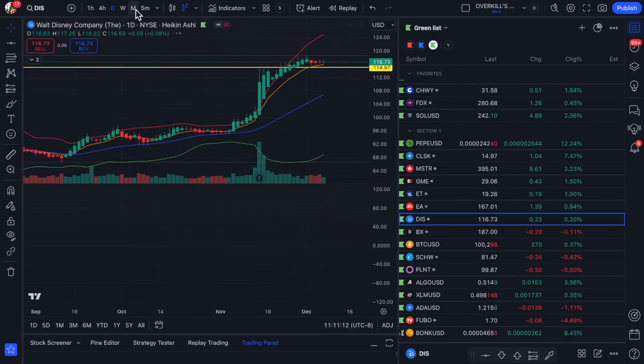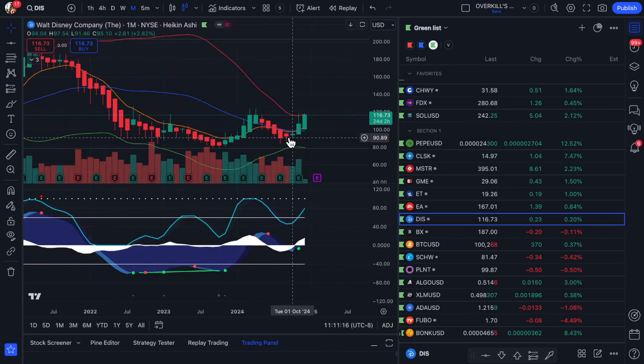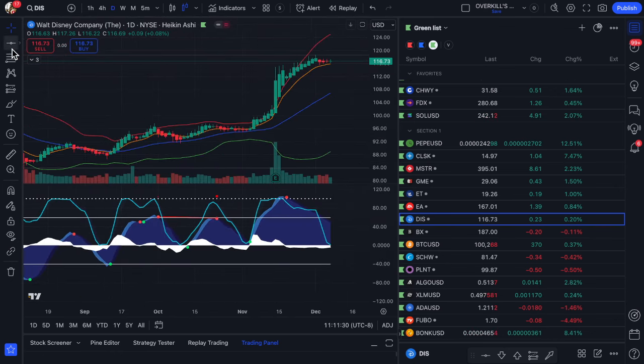Here's Disney, Walt Disney. Okay, I was looking at this one in October when we got that green candle flip on the monthly right there. It is now up close to 30% since that time. You guys probably look at 30% and you're probably just laughing.